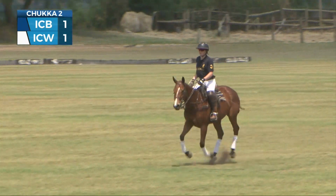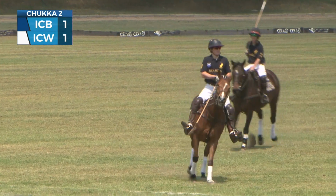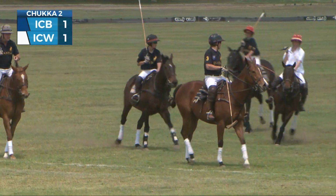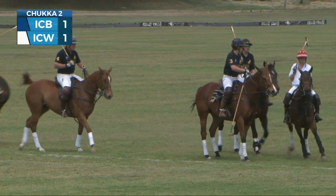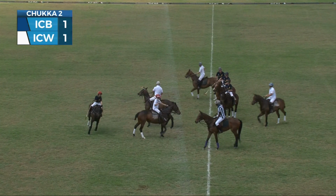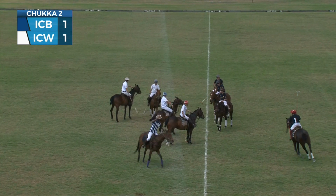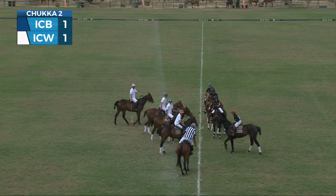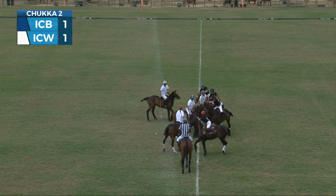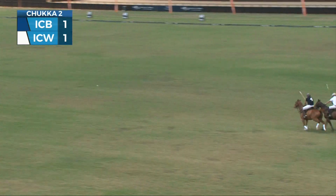Great play there by Rory Twort, putting young Dean Davis right on attack. And all he had to do was nudge it forward and through the posts for the opening score. Right, so the players again, I remind you, they'll change ends after every goal is scored. So magnificent goal there by Dean Davis. And the Inanda blue side will now be running down towards Santon.